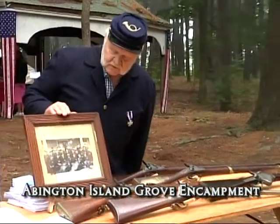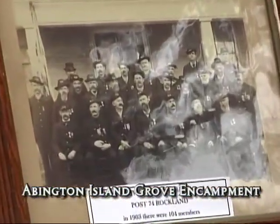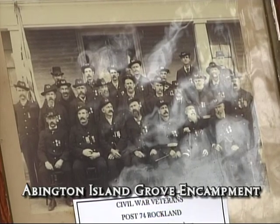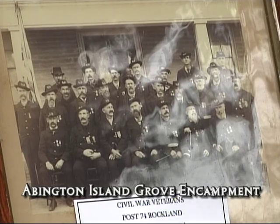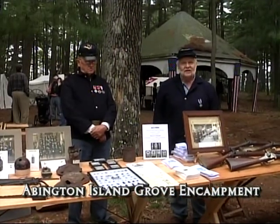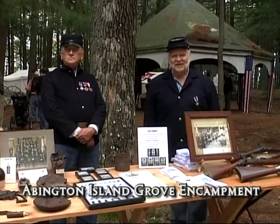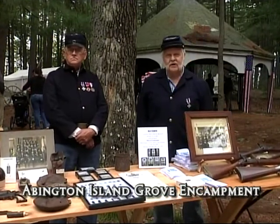This picture here is a picture of the Civil War veterans from Rockland, from the Grand Army Post 74, which is the same hall that we represent in Rockland, Grand Army Hall. And that's pretty much what we have on display here today. And like Bob said, if you'd ever like to get in touch with us and come and visit the hall, we'd love to have you.